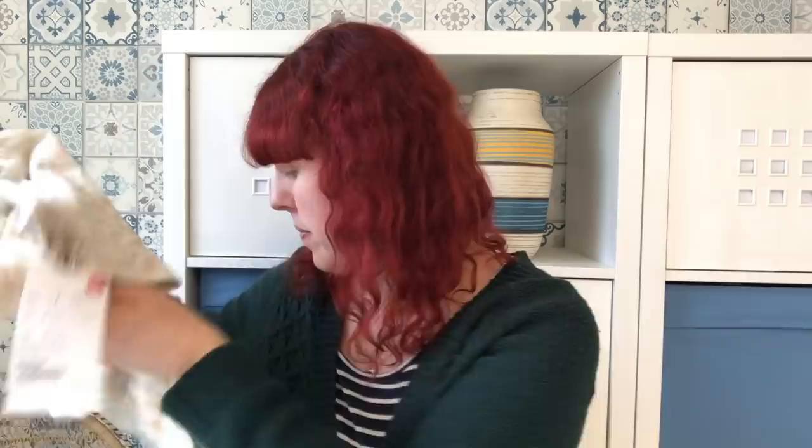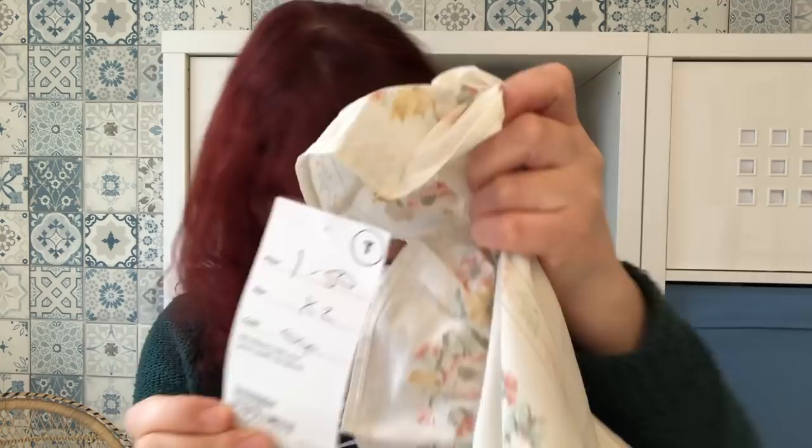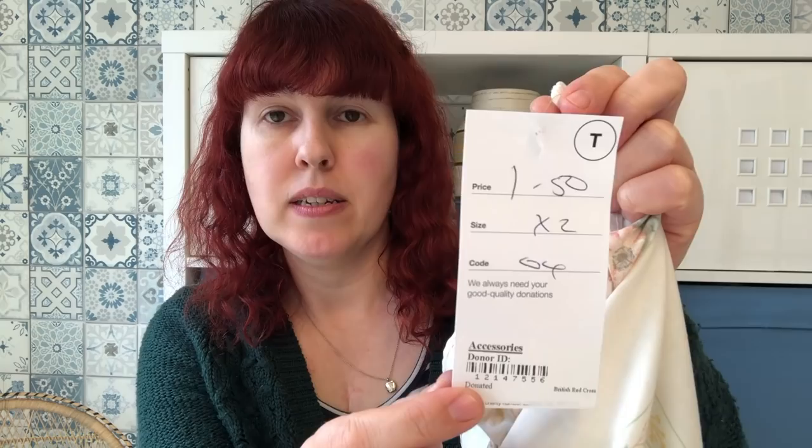Could be late 70s, but absolutely stunning. The flat sheet was £4, and the pair of pillowcases were £1.50. So £5.50 for the set, and I will sell it as a set. And I should be able to get £25 to £30 for the sheet and the two pillowcases, which I'm thrilled about.